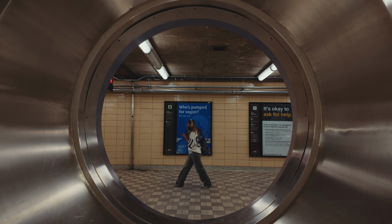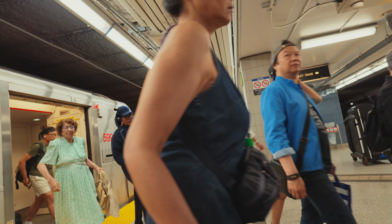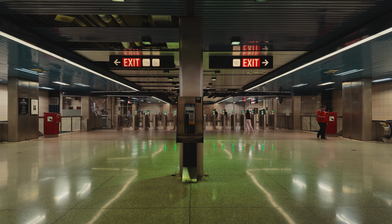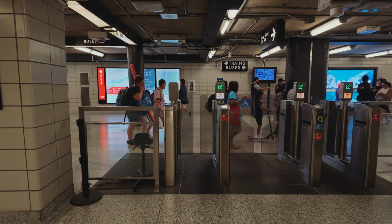Below the streets of Toronto is a labyrinth of pedestrian walkways and subway tracks. It's one of the busiest subway networks in the world, with over 1 million riders daily. Currently, there are over 100 stations, featuring unique art, design, and architecture. These subterranean cathedrals are dynamic and colorful.